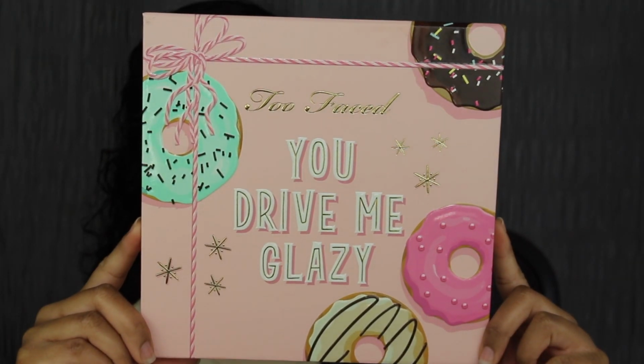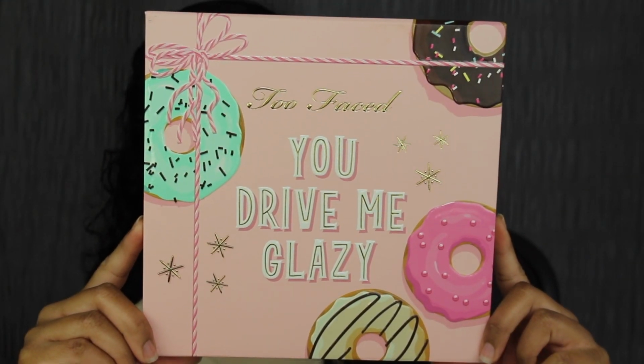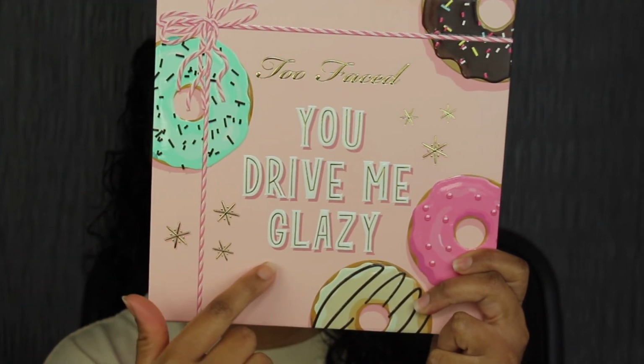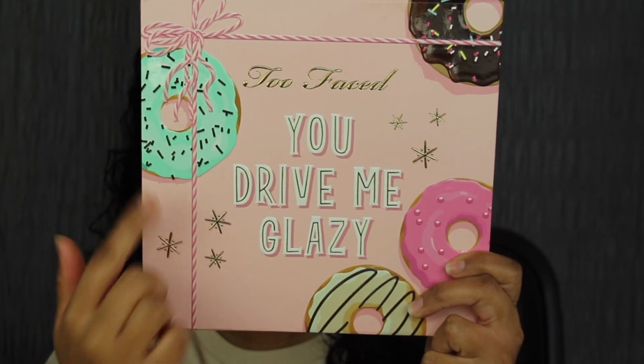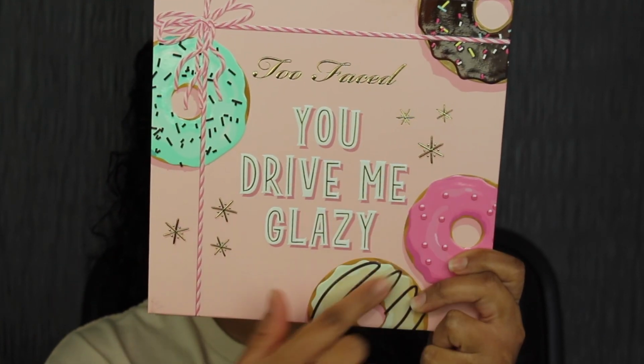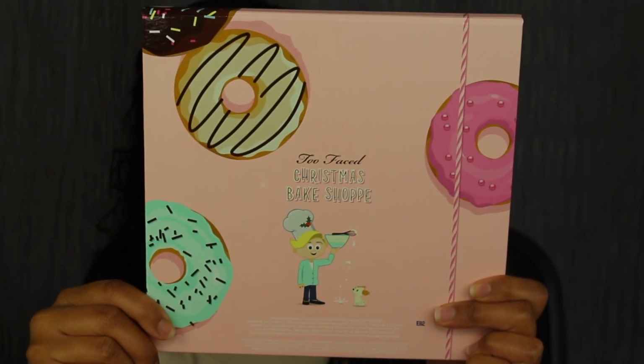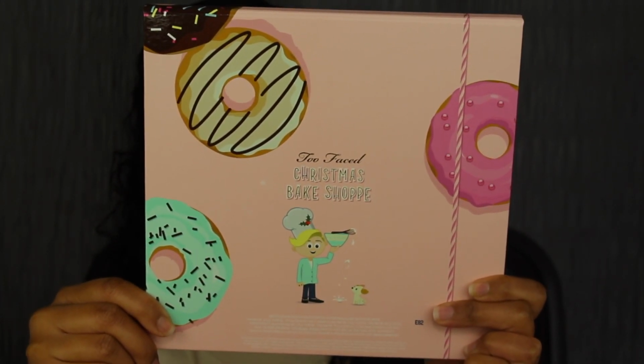Here's a closer look at what the actual palette looks like. Again, I love the details on the packaging. Up at the top it says Too Faced. Underneath that it says You Drive Me Glazy. I love the details on the donuts. Here's what the back looks like. On the bottom it does state that the bulk was made in the USA, but it was assembled in the Dominican Republic.